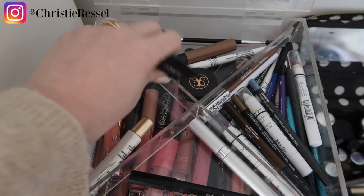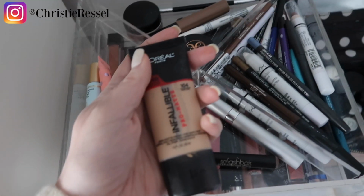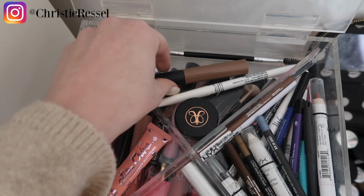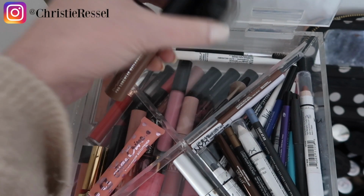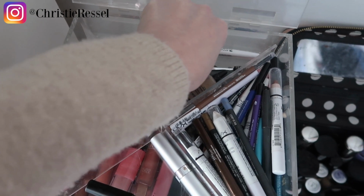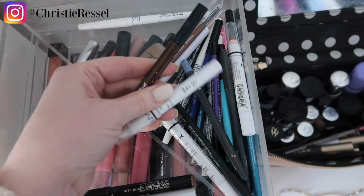First of all, I'm getting rid of this. This is the Infallible foundation from L'Oreal I used when I was self-tanning. I don't do that anymore, so this is going. Okay, moving on up here, I've got some brow products from MAC and Anastasia Beverly Hills. Now that my brows are microbladed, I definitely don't need any of this stuff, so this is all going, baby girl. I don't need it anymore for that. These are extra eyeliners. Honestly, I never use this stuff, so most of this is gonna go.